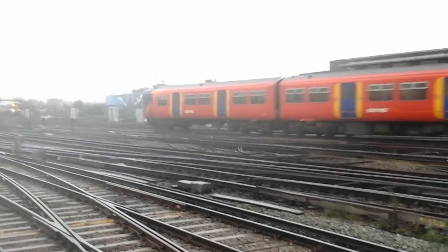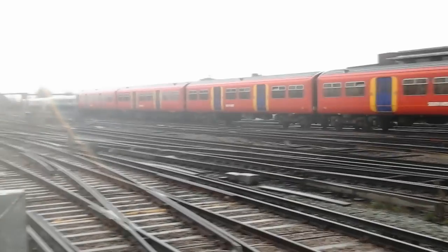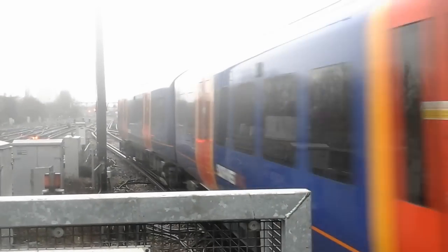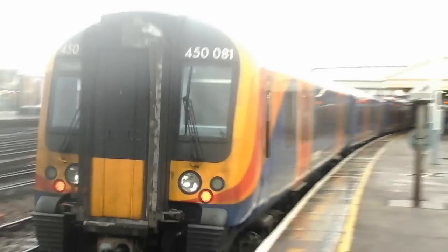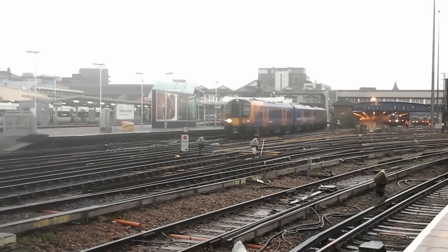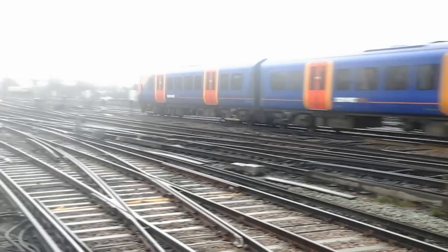So another 450 coming in, it's 450040. You're bound for Reading. With 450081 on the rear, over there is 377150, over there is 450084, bound for London Waterloo. As our 458 is now departing as well.